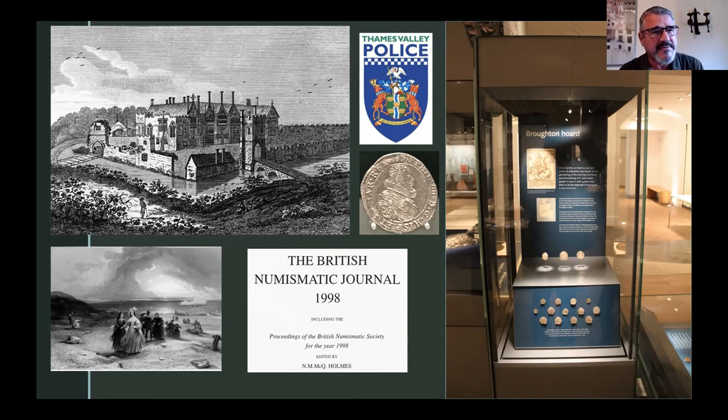That was then deemed treasure trove, and months after, the British Numismatic Society journal turned around and said, actually, some of those coins we think were Spanish coins minted in the Netherlands, which were brought over by Queen Henrietta Maria when she was selling off the crown jewels. And you're whizzing through this little story.